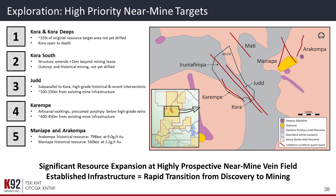Karempe, sitting out about 400 to 500 meters to the west of Kora. We've started a surface drilling program there. I think the best result we've had to date is about 2.5 meters at 40 grams per ton. And we've gradually been expanding the known strike length of that. So again, there's some very good potential, although very early days. Maniape and Arakompa, 2 historical resources. No drilling's been done there for in excess, I think, of 20 years. But previous work had identified a historical resource of around 800,000 ounces at 9 grams per ton in Arakompa, and 560,000 ounces at 2.2 at Maniape, both down to about 150 to 200 meters.